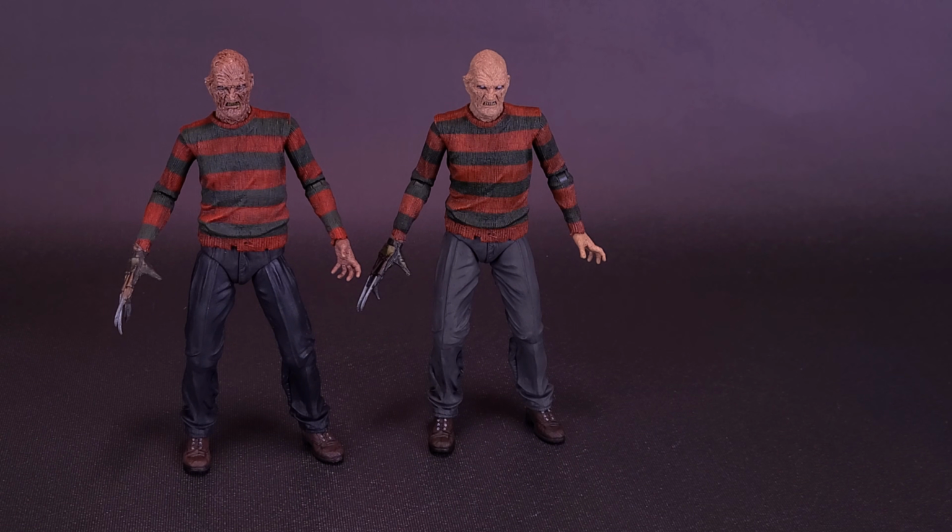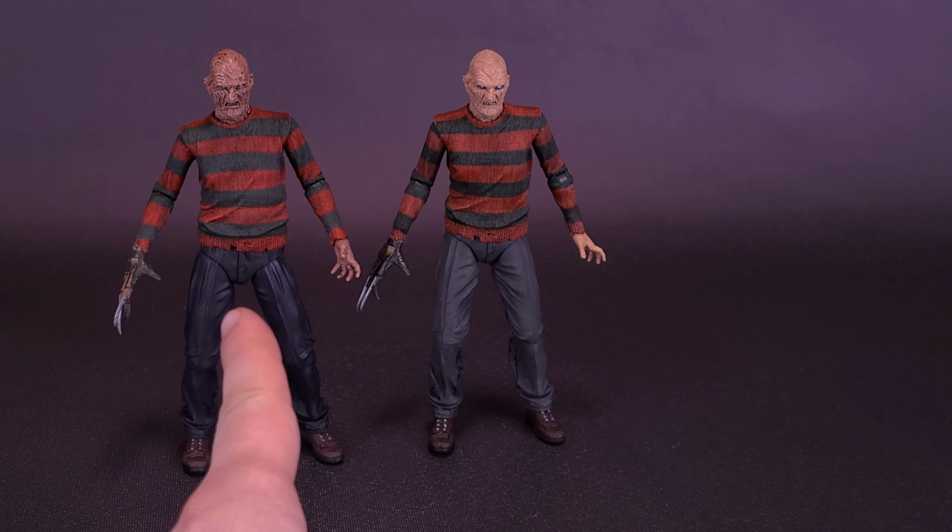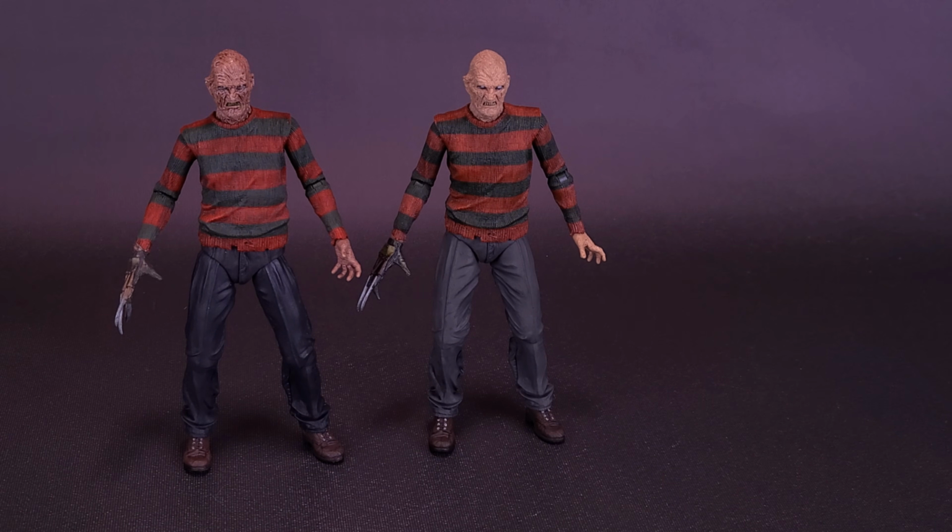And you can see, hopefully you can see if you have your eyes open, that there are some considerable changes that have been made between this initial figure and the figure that we're about to have a look at. We're going to get down to the details of all of those things in a moment.